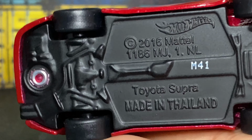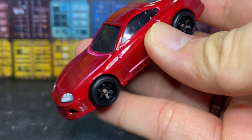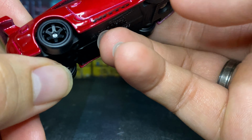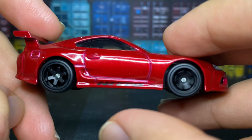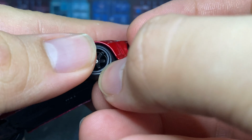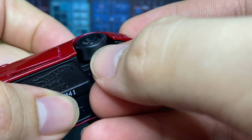It has a black metal base, tinted windows, and a black interior. And for the wheels, it has a RR6SPM, or a Real Rider 6 spoke mag, in color black. And I'm not sure if some Real Rider wheels have this feature, but as you can see, the rubber tires can be separated from its rims.